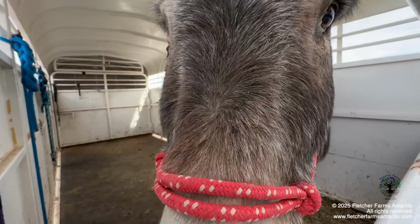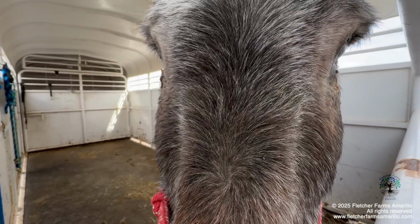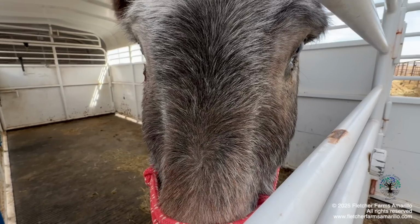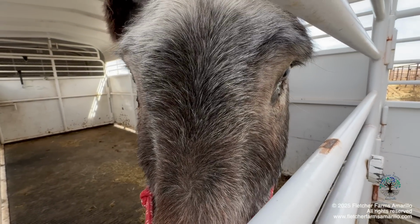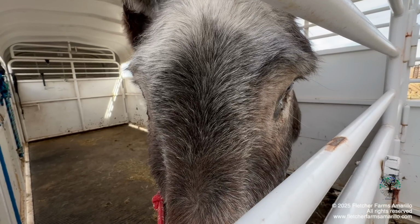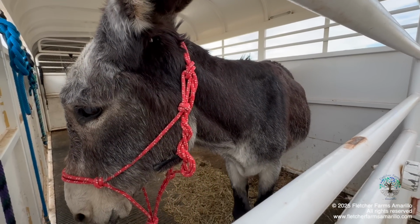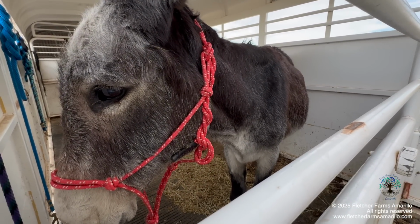Her blood work that Dr. Hardy did the other day was fine, but she does have some discharge coming from her eyes as well, and we want to get that checked out too. So we are taking her to the vet today to get a checkup, and hopefully she's going to be okay and we can get her back healthy and back to a point where she's eating, because she's really not eating and drinking very much.